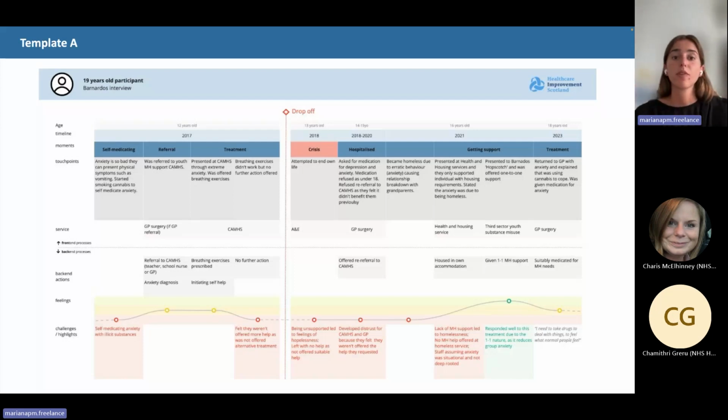Also we added in the component of age because we felt it was really important to highlight the person's age in this map. And also, what are the drop-offs? What were the drop-offs and important points in the person's journey?